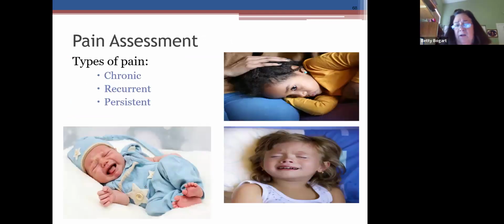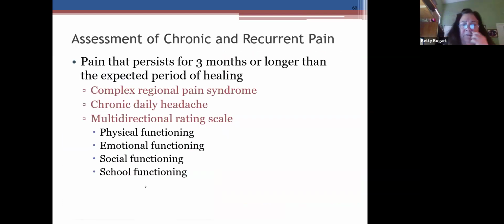Just like adults, there's chronic, recurrent, persistent pain. You have children with sickle cell. They're going to have that type of thing. You have rheumatoid arthritis. You have osteogenesis imperfecta, which is brittle bone disease. They're always breaking bones. So there's all different sorts of pains, and children have all of them too. If a child is always in pain, it's just like an adult, right? They're going to have problems moving around. They're not going to be emotionally happy kids, right? And they're not going to be able to function either socially or if they have to go to school because they're in so much pain, that's all they can think about.